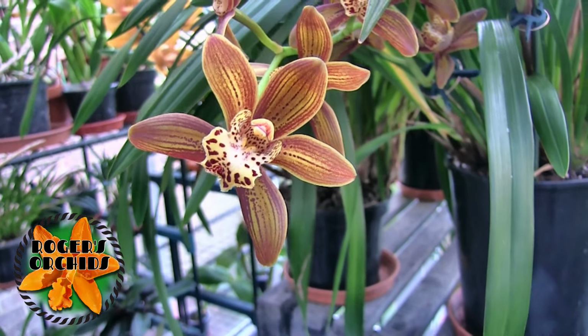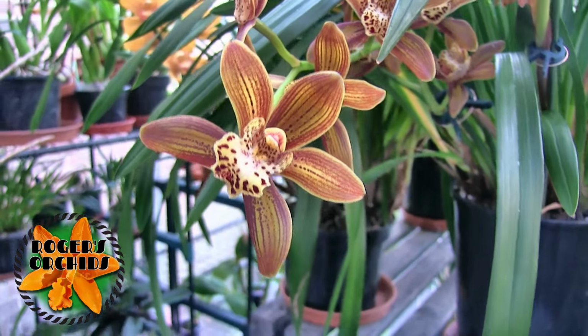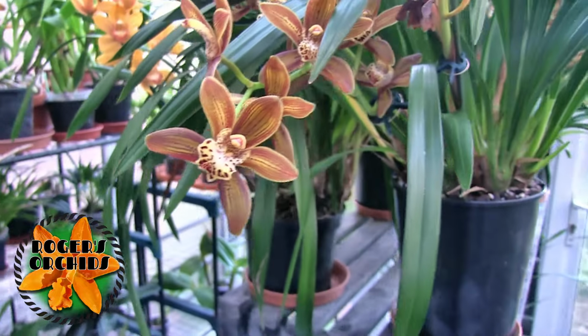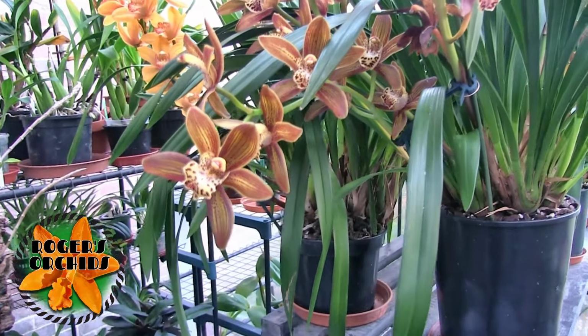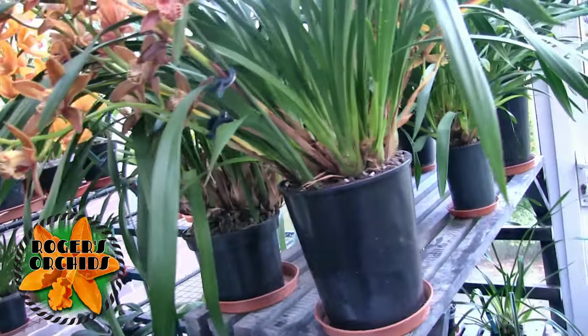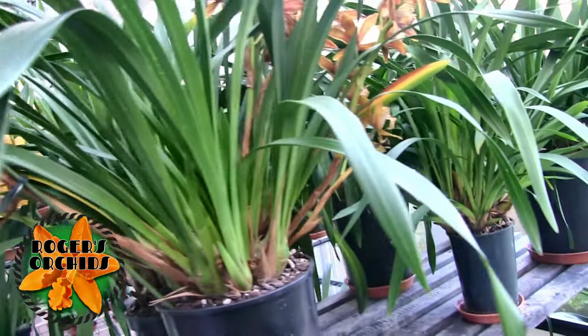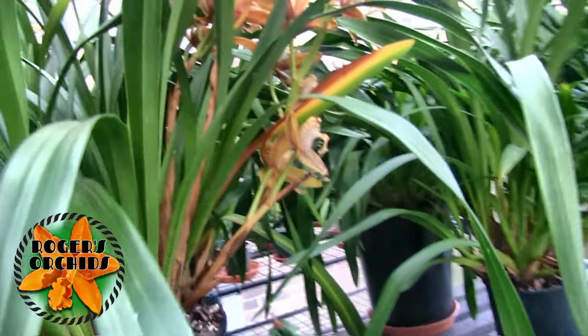blooms are, well, it's become one of my favourites. When I bought it, I just thought of it as just a Cymbidium. But the way this has bloomed, I mean, this has had 14 spikes at one point. Some have gone over now, and I think they're all open. All the spikes are now open. I don't think there's any more buds. But yeah, it's done incredibly well.